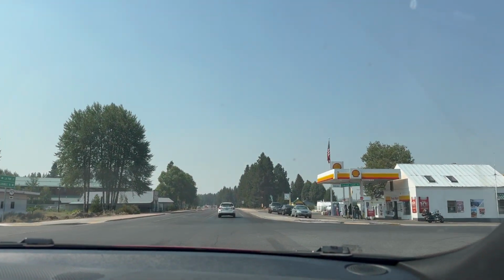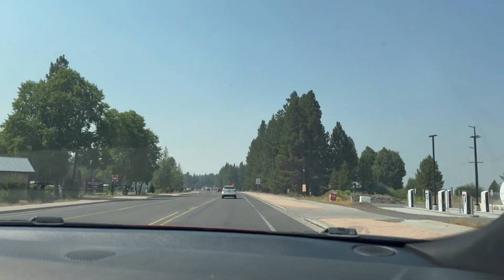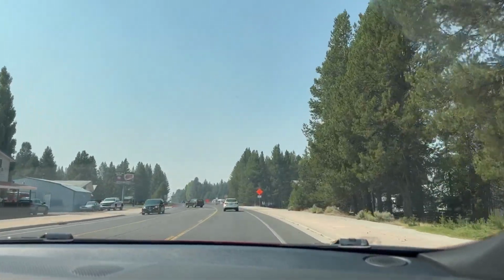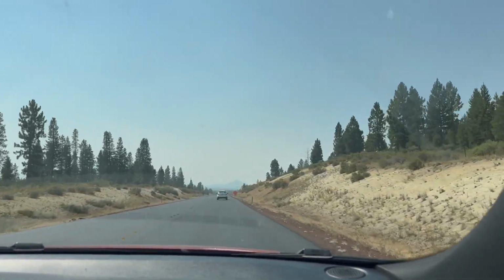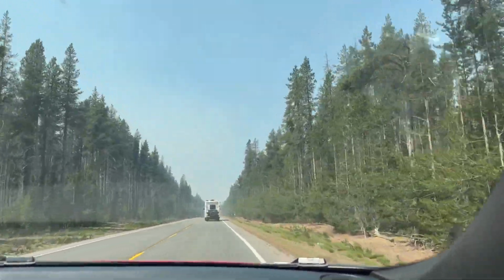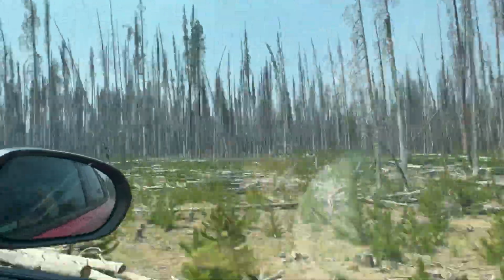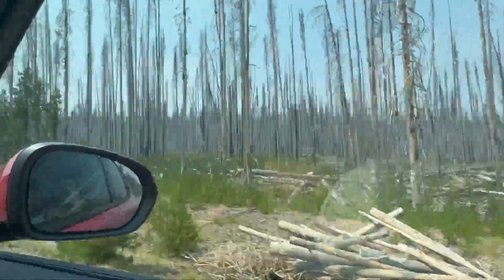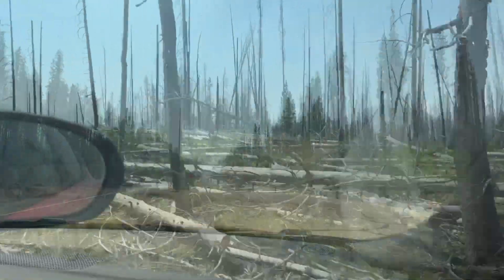We passed through a couple of gas station towns on our way to Crater Lake. The drive was really beautiful, but there had been a lot of wildfires the week before, so there was a lot of smoke in the air. In fact, there was a wildfire at Diamond Lake, which is pretty close to this park, and it had spread really close as well, so there were a lot of trees that had already been ravaged by the fire.